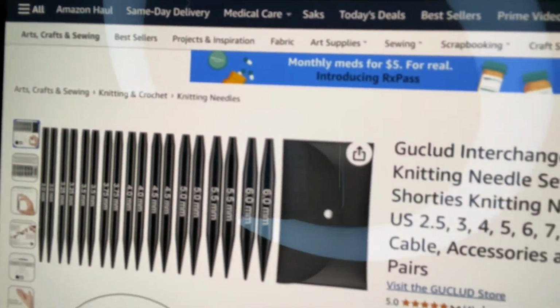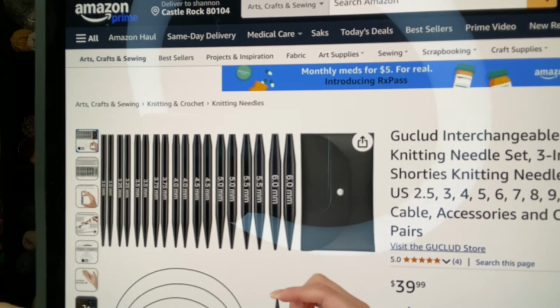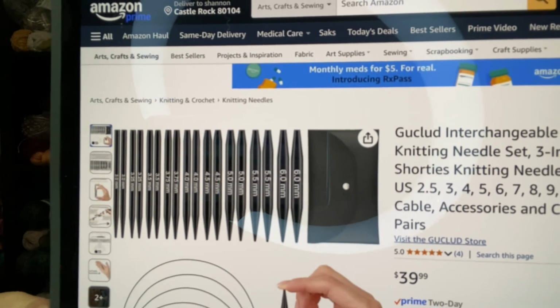Now, I did find there are some on here that do have the shorts. I like Choigu. The Choigu sets have the really shorties, the 2 and 3 inch tips. Their sets are like $100, and they also have proprietary needles. Well, this one's going to have the same cables that I just showed. And look at this. You can go 2 inch or 3 inch tips on those. The full set is $40.